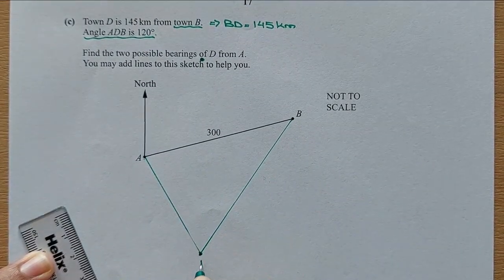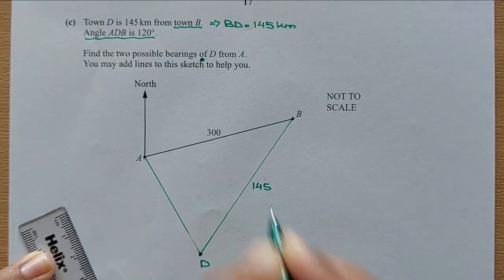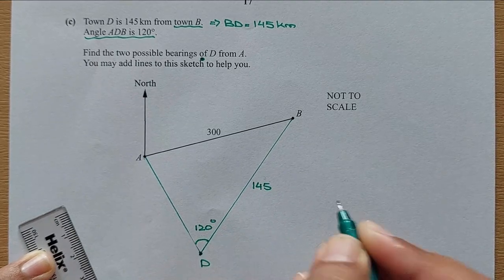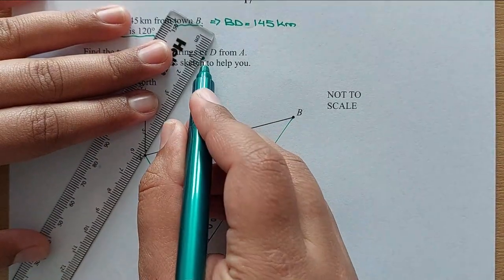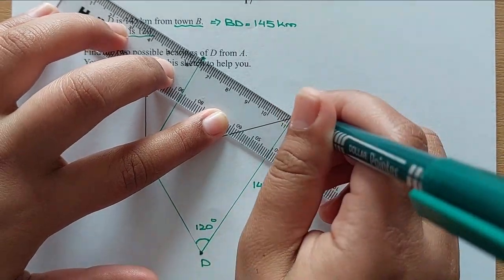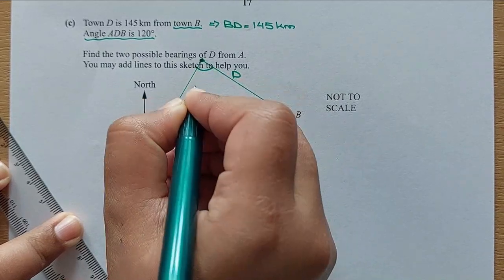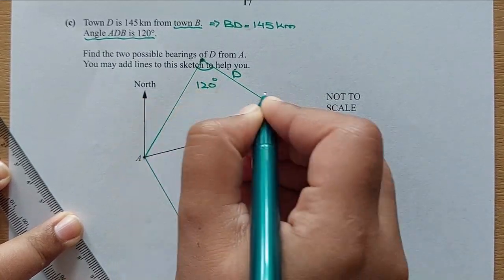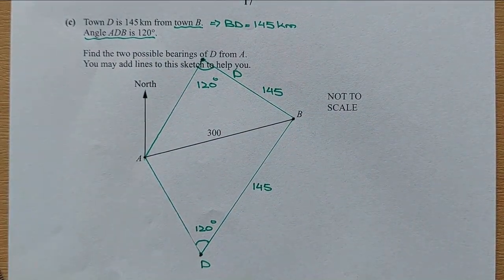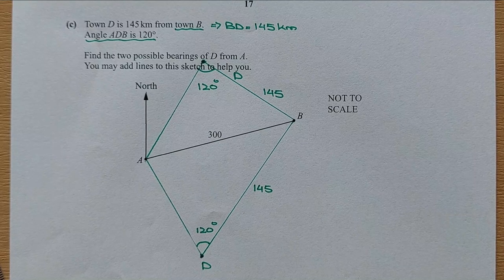This is the down D, right? And DB is 145 kilometers, right? And this angle is 120. This is the position for D. This is the D, that is 120 degrees, and this is 145. DB is 125. Okay, now we need to find the two possible bearings of D from A.